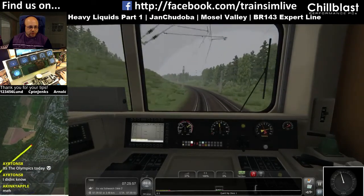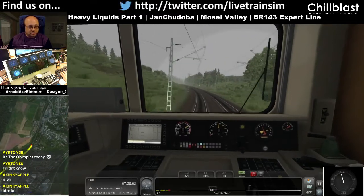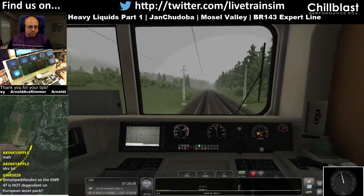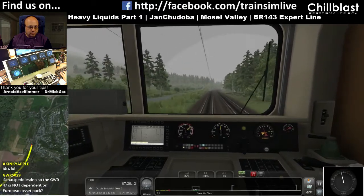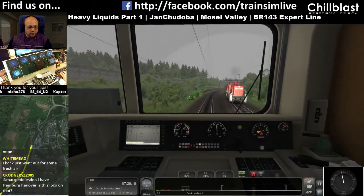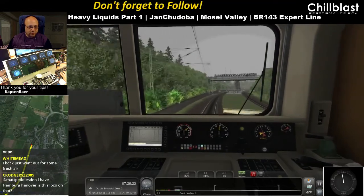So it's a go via for the first stop, or for the first waypoint. We didn't get to that last time. 3.3 kilometres to go. R294. Oh, hauling a Talent, going in the other direction.